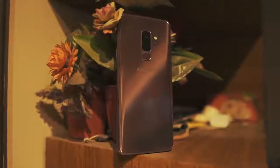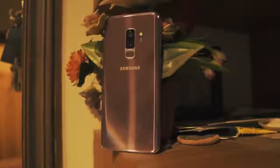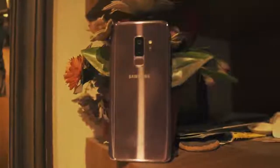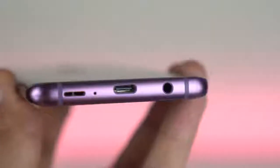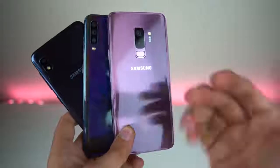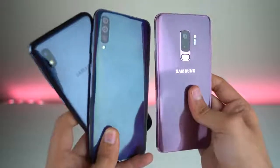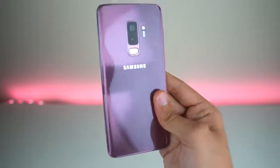The overall design of the Galaxy S9 Plus is still one of the best. I mean, at this price, you are getting a full glass back that supports wireless charging. You get metal on the side, it feels super premium. And it's also one of the last Samsung phones to support the headphone jack. It's pretty much a complete smartphone design. In comparison to the mid-rangers that Samsung is offering in this price range, the S9 Plus is definitely in its own league.